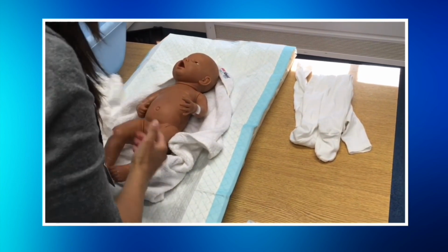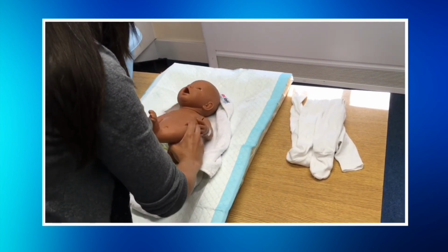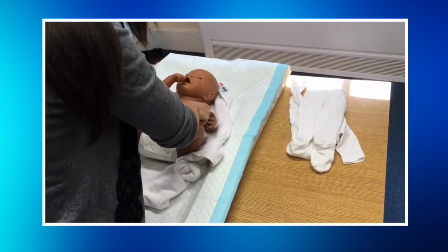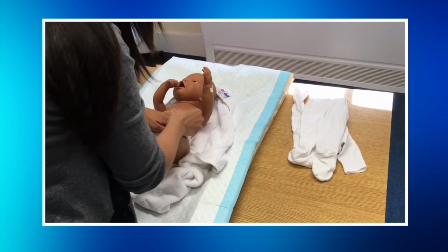Some babies cry throughout bath time. It will help your baby to relax if you keep talking while you wash them. The more they hear your voice, the more they'll get used to listening to you and start to understand what you're saying. This is very good for their brain development.